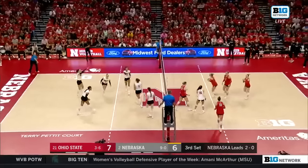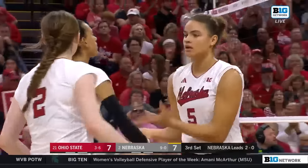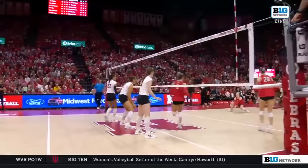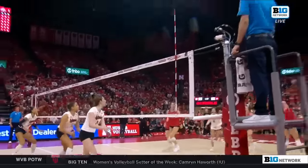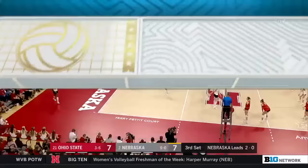And the block, and that's another block. Nebraska's now at 9 for the match. Becca Alec made such a smart decision there. She knew where that ball was going, waited on it, then made an explosive play outside rather than waiting and just going straight up, bringing that slide into it.